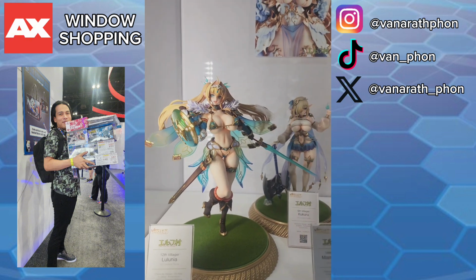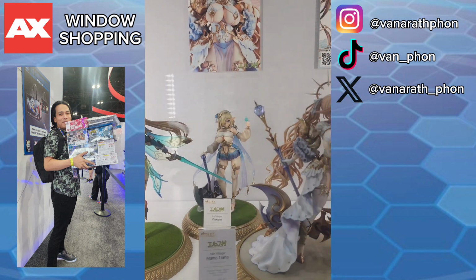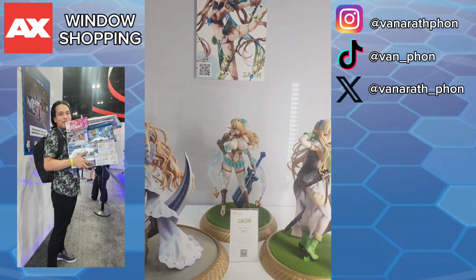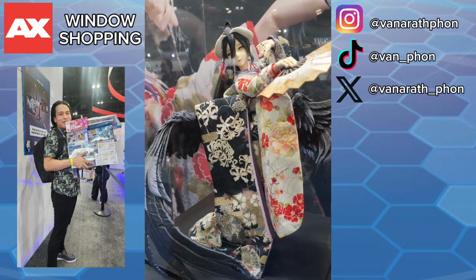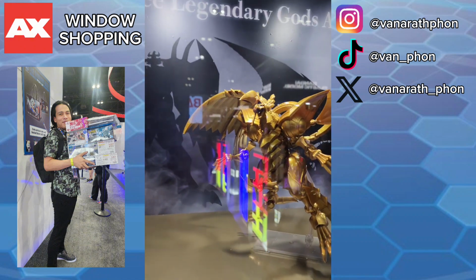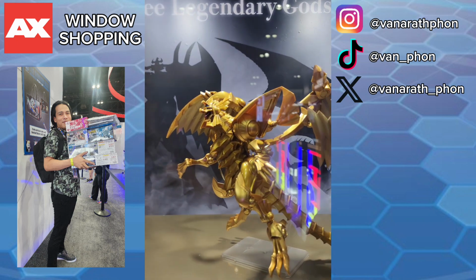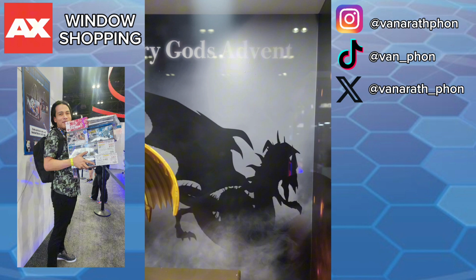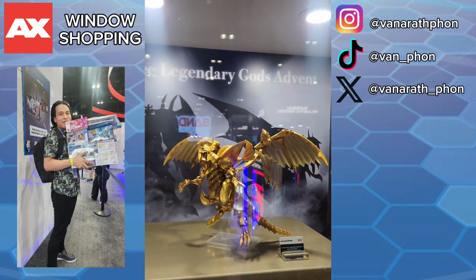Leaving behind the Gundam displays, we have a good look at the Elf Village scale figures and that new Mama Tiana scale figure. I love this line so much. And this Furayu kimono albedo is just amazing. I wish I could afford this thing. And now we have a good look at the Figurized Winged Dragon of Ra coming out. I love the gold on this thing right now. And wait a minute, Obelisk the Tormentor and Slifer the Sky Dragon. We getting all three, everybody.